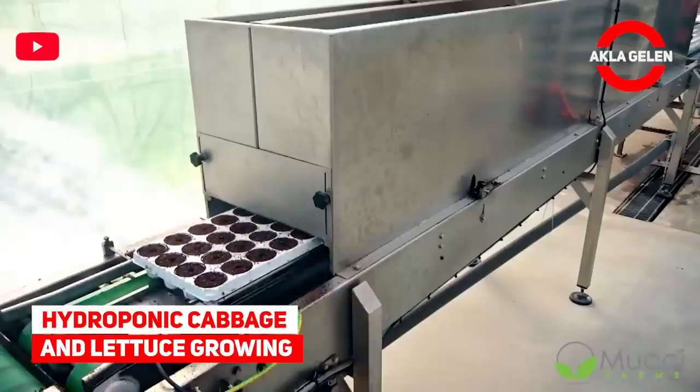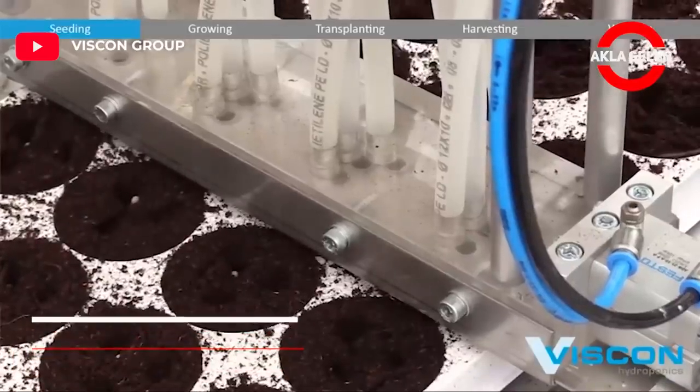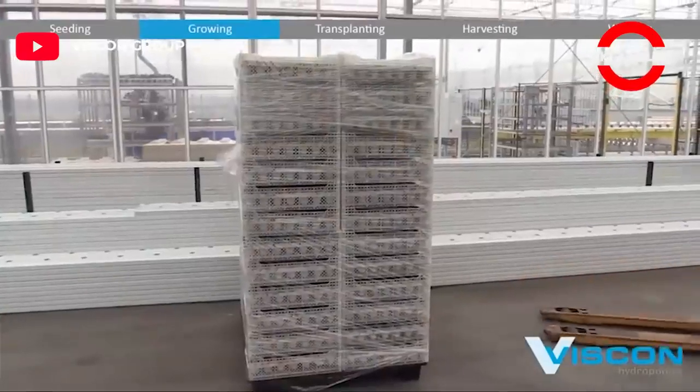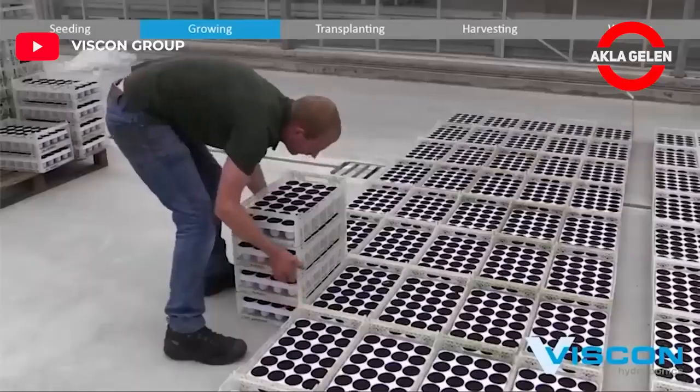Hydroponic cabbage and lettuce growing. The system is a closed growing system on deep water. Hydroponics focuses on short cycle crops that can be grown on deep water, like herbs, cabbage and lettuce.